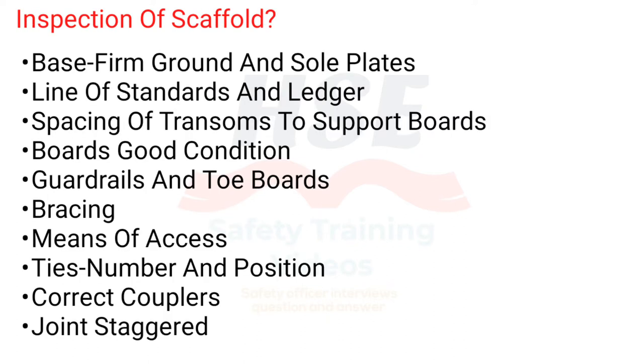Inspection of scaffold. Base firm ground and sole plates. Line of standards and ledger. Spacing of transoms to support boards. Boards in good condition. Guardrails and toe boards. Bracing. Means of access. Ties number and position.